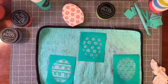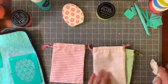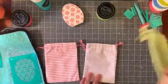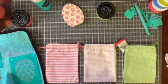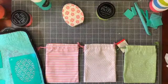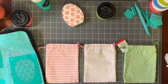So that's it. We've got 3 little bags, and we've got 3 cute little eggs. And I can't figure out exactly what I'm going to put in these cute little bags yet, but I'm telling you, I'm going to find something. I am sure of it. Now, was there another egg pattern that we should try? Because we neglected one totally.